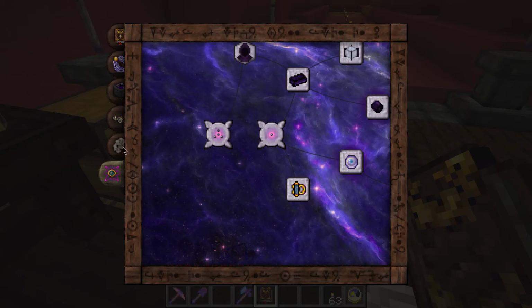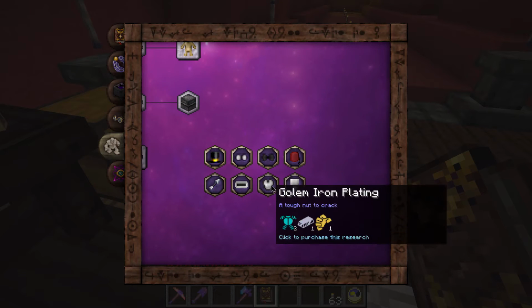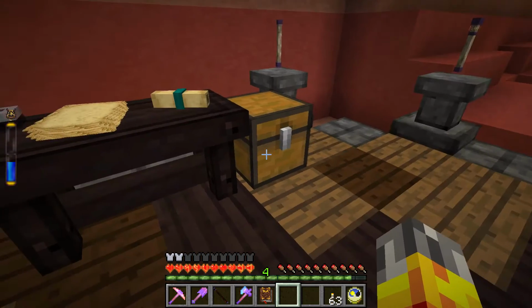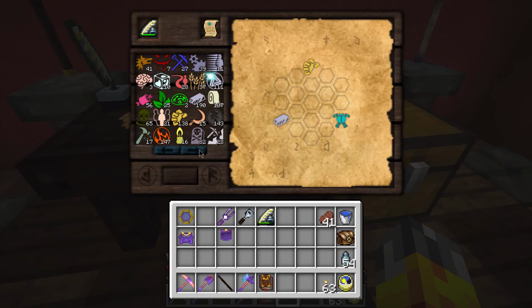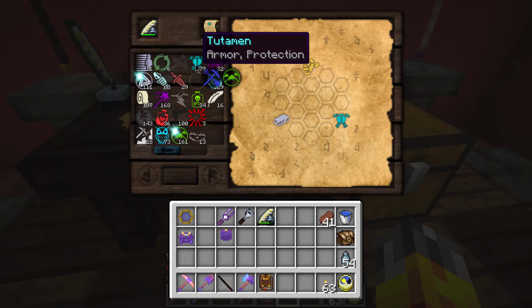But if you go here into the Golemancy tab, where it's supposed to be, Golem iron plating, you can see it's just a purchasable, right, for Totamen, Metallum, and Lucrum. So that's a purchasable there, but you get a research note here, which I thought was kind of interesting. So I'm going to go ahead and do this research note just to get rid of it, basically. I mean, the aspects, we're doing pretty good in aspects.